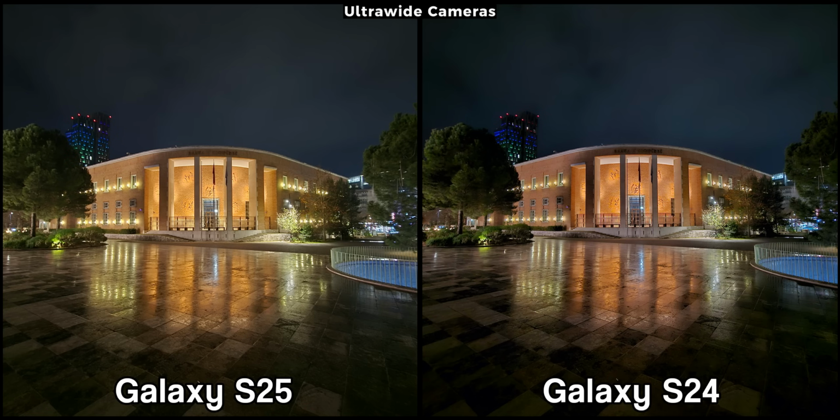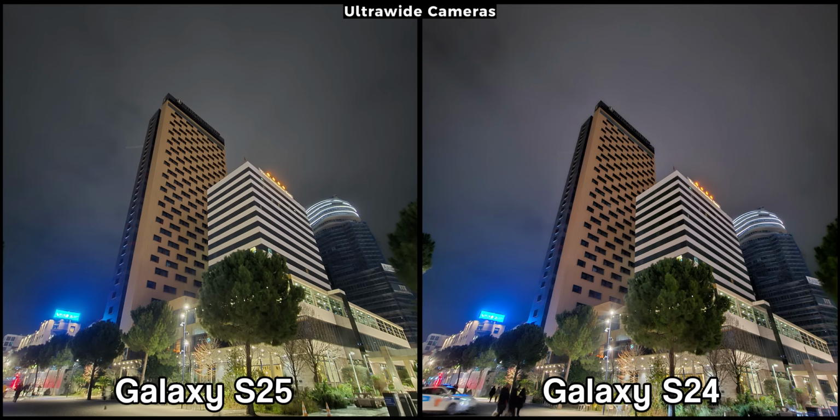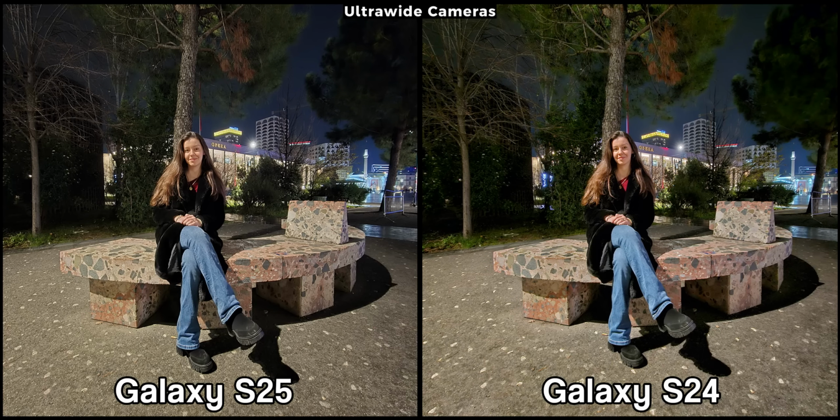This just goes to show that there isn't a clear winner in every situation. For the most part, however, I would say they are very similar. While there are minor differences, their overall processing styles remain consistent with what we've come to expect from Samsung. When there are people in the frame, I find that the S25 tends to over-sharpen the image, making it look less natural. Fortunately, this is something that could be addressed with a future software update.